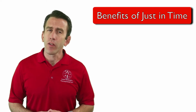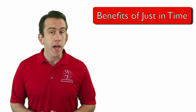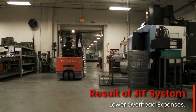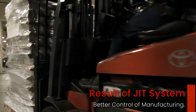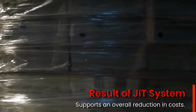We've now discussed a wealth of foundational parts of the just-in-time system. And while these things are just that, foundational, it is important to also answer the question, what are the benefits of just-in-time? To put it simply, if you have what customers want in the right amount and at the right time, you also have lower overhead expenses, lower supply chain costs resulting in lower customer costs, better control of manufacturing, and better use of space, which ultimately supports an overall reduction in costs.